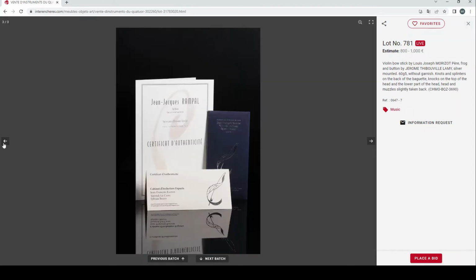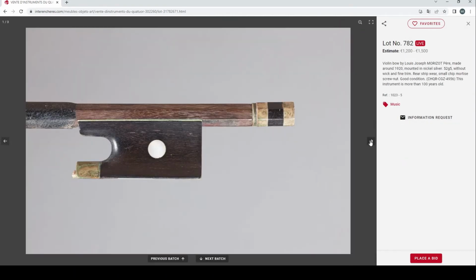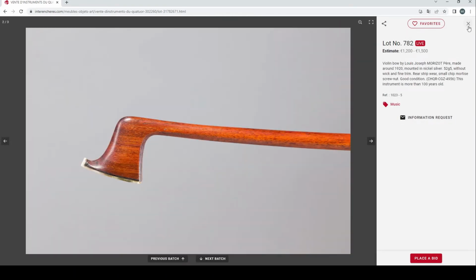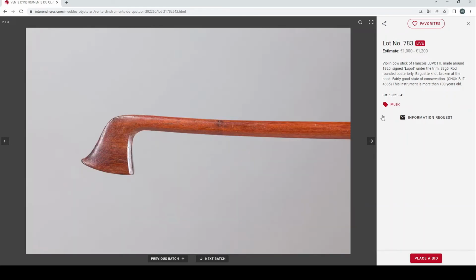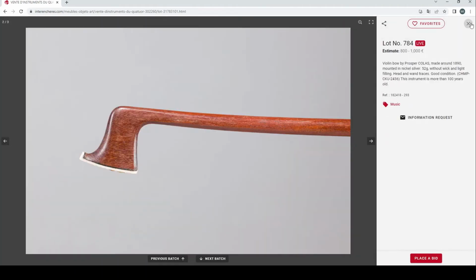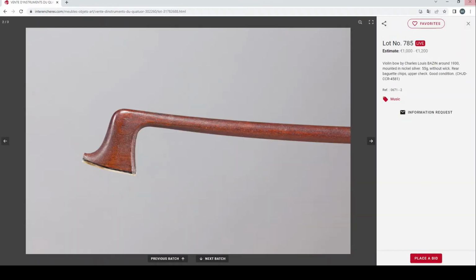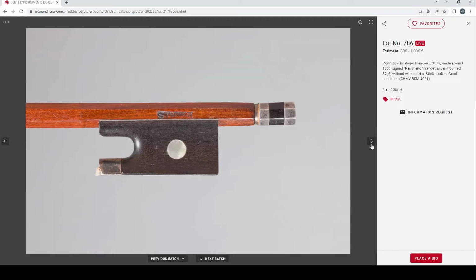Got there just about. It's slow going. Violin bow by Louis Joseph Morazon. Violin bow stick of Francois Lupo II, made around 1820. Violin bow by Prosper Colas. Violin bow by Charles Louis Bazin. Violin bow by Roger Francois Lotte.